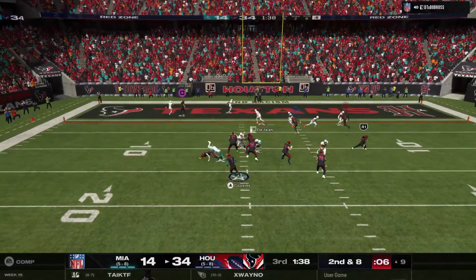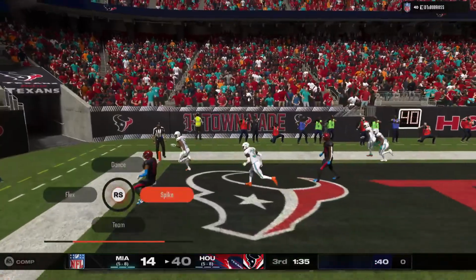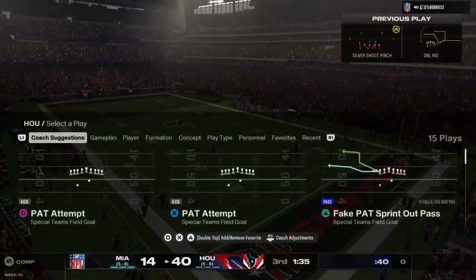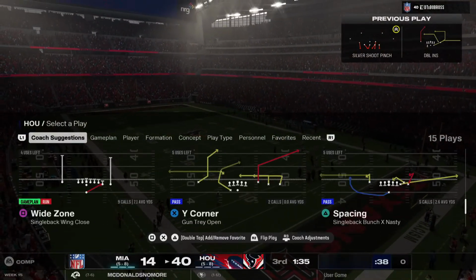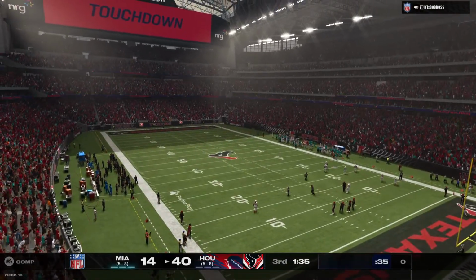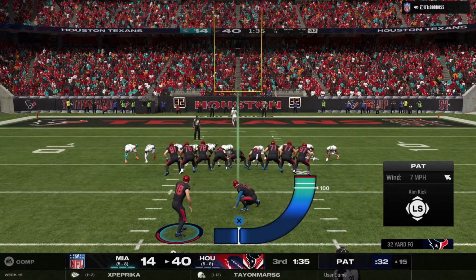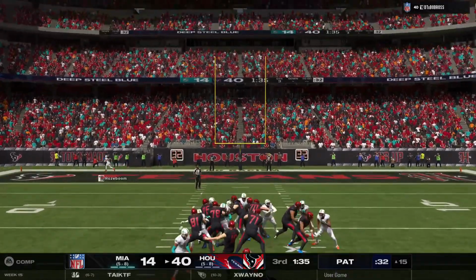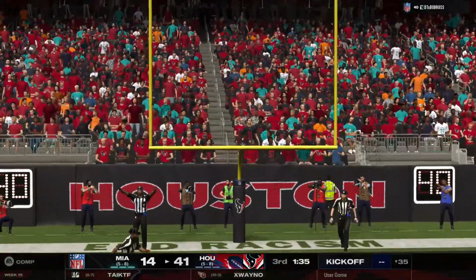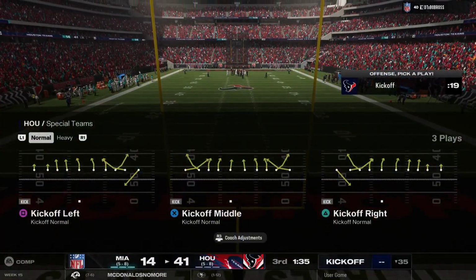Now Cousins. Buying time to his left. And that is caught. Touchdown, Texans. Kirk Cousins with 3 touchdown passes now in the afternoon. And the Texans add 6 to their lead. Extra point try now from Dicker. And he's been a busy man, 5 for 5 now as he knocks another one through to extend the lead.